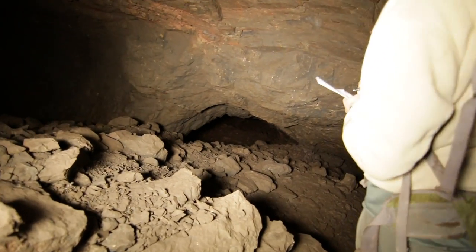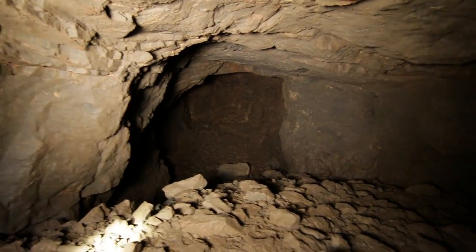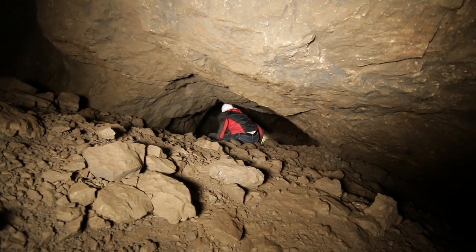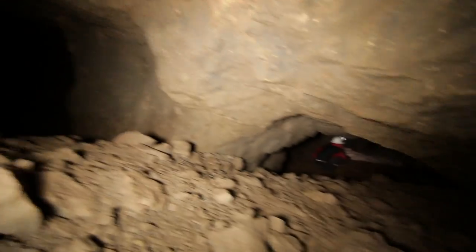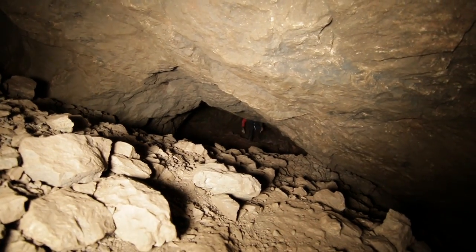1, 2, 3. Yeah, there's a lot of backfill here, but there's a left. There's a straight, and there's a down. And he's heading in there down the middle. Like I say, to the left was just a dead end there, as you see it. He's going to check out the middle. To the left it is, but he's heading down the middle.